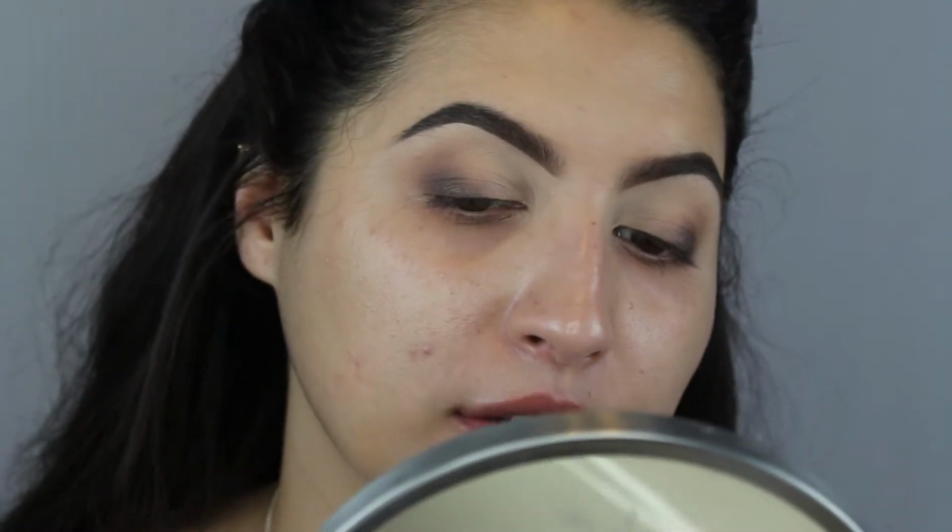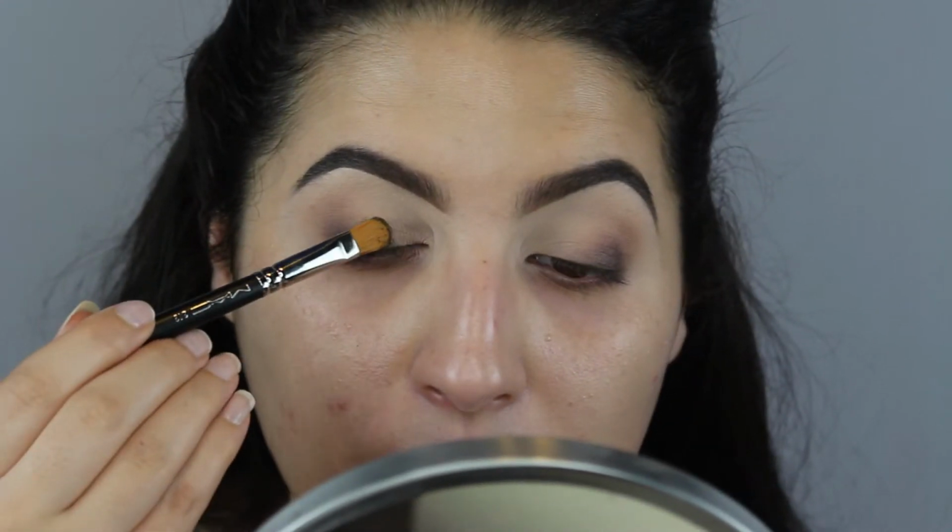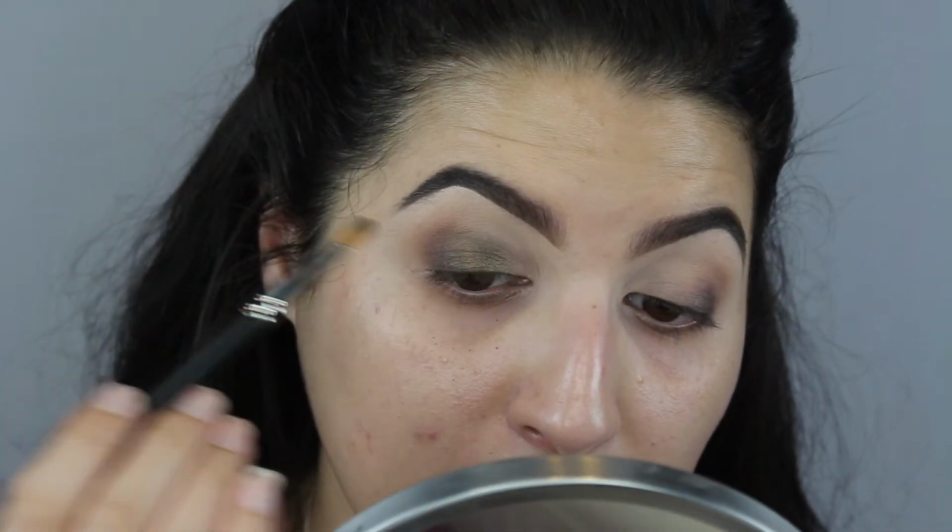This is the MAC 242. It's washed off. And look at how much pigment that picks up. Now I want to place it maybe in just the middle of the eye, because I want to keep that champagne in the center that idols tend to steer toward. So I'm just packing it on in the center of the lid.